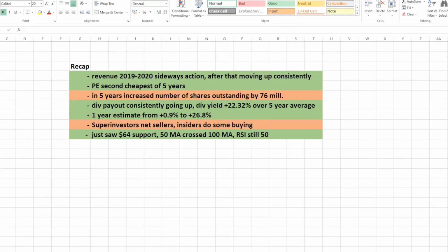The 50-day moving average just crossed up over 100, and we have the relative strength index still at around 50. So quite an interesting place to start a trade, as we'll soon get a bullish crossover in the lines of the MACD. I am planning my next resistance closer to that 300-day moving average, which is now at around $73 per share. So if the stock does go up, I'll be setting my limit at exactly $70.